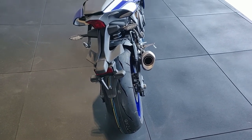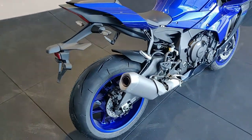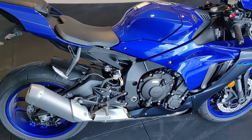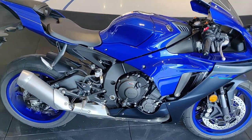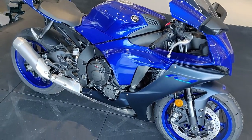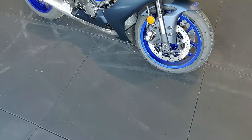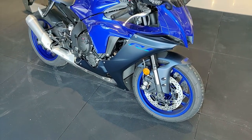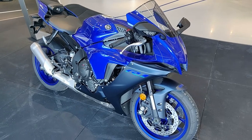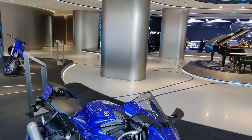Almighty R1 is on display as well. Let's do a quick walk around. I'm not really into sports bikes, so I don't know which year model this is, but it's looking cool. Sports bike is not really my thing, but you never know. Maybe one day sports bikes will win me over. For now, I'm an adventure kind of guy, but for all those who are interested in sports bikes, this is for your eye. And I'm liking the showroom setup, it's really nice.